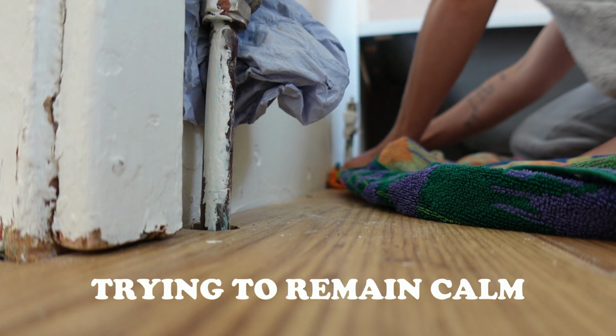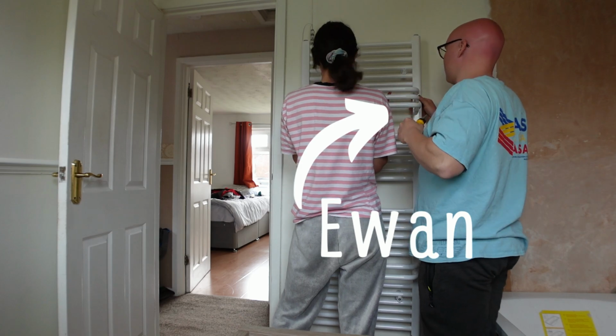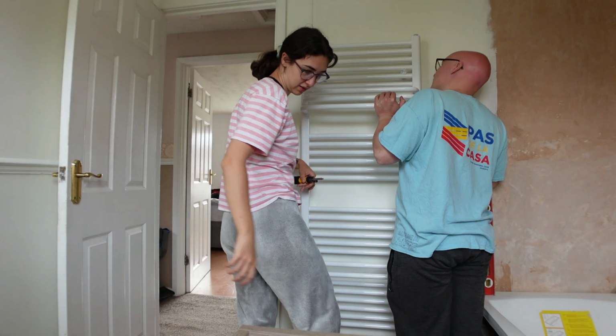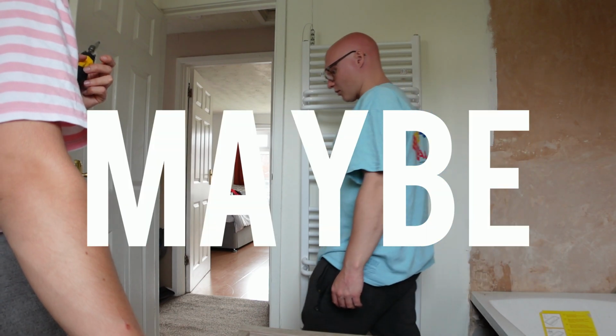Ewan? Yeah? Do you think this is okay? How much water is supposed to come out of these pipes? This is our housemate Ewan, by the way, and he gets so much credit and love and adoration from me for helping me through this whole entire process. Why does it not look level though? Is it because the room isn't level? Maybe.